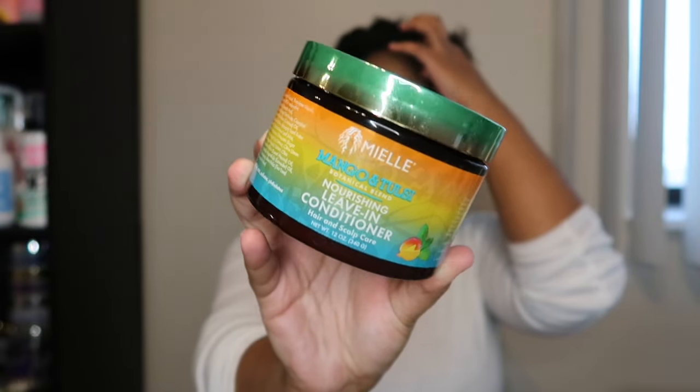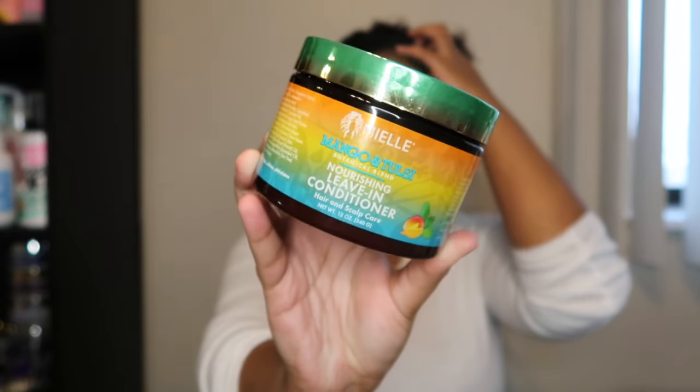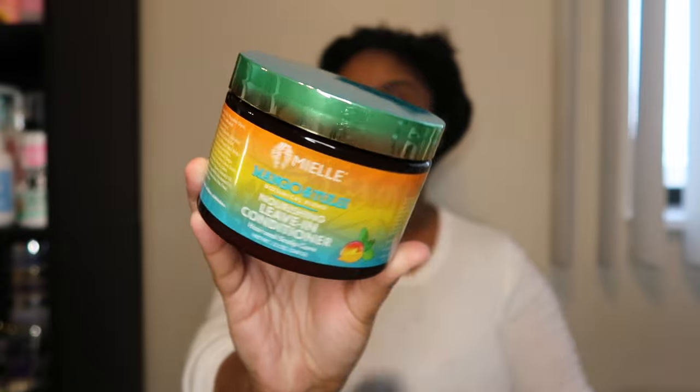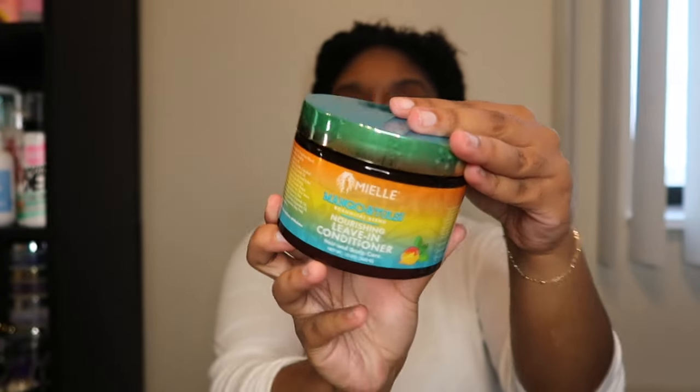As you guys read by the title, today we're getting into a new leave-in conditioner. And this leave-in conditioner is actually from Mielle. This is the Mango and Tulsi Botanical Blend Nourishing Leave-In Conditioner, and it says that it specializes in hair and scalp care. So this is what the packaging looks like, and I gotta say, absolutely love the packaging. It goes right along with that tropical scent there.